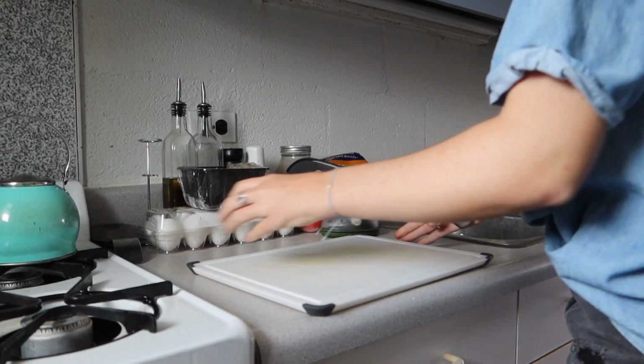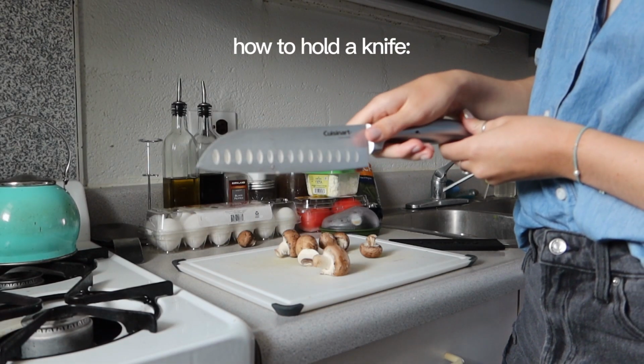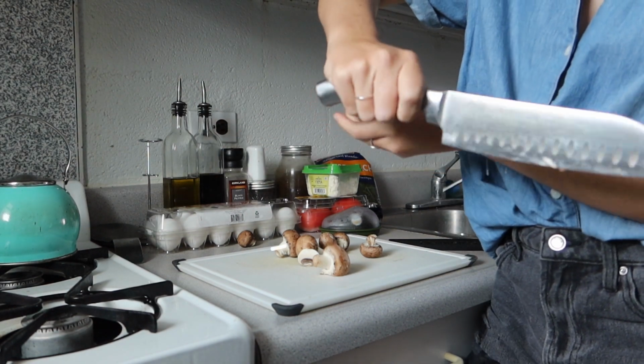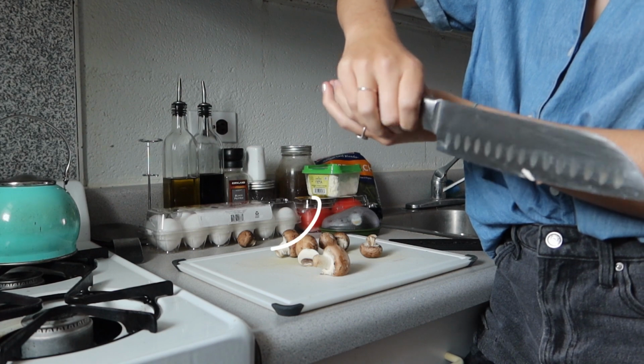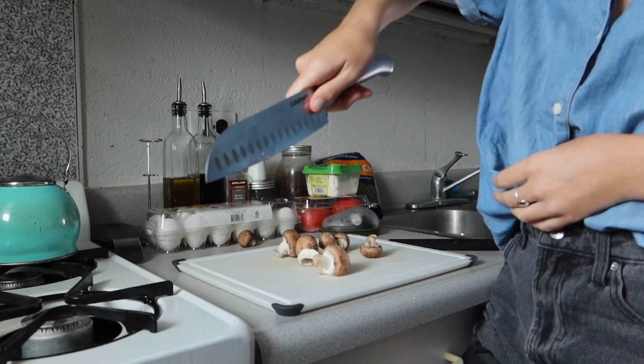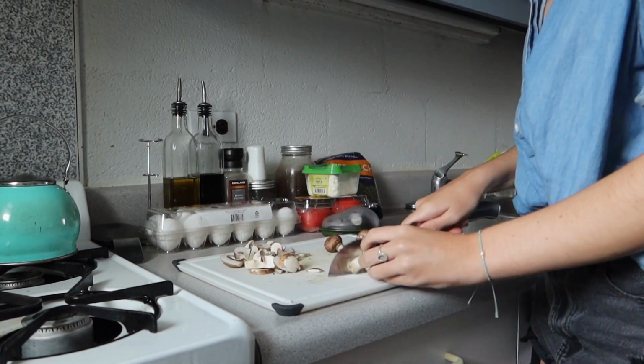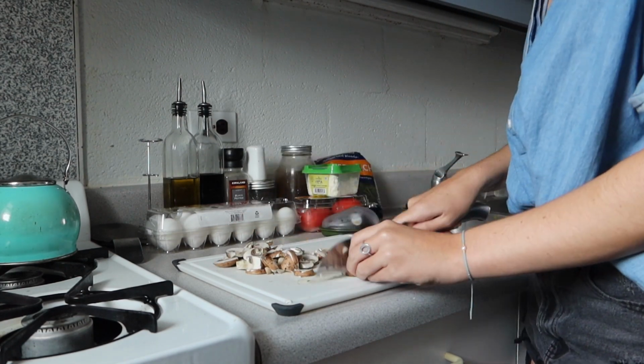Here I'm showing you how to hold a knife correctly. I was taught this a little while back and my mind was blown. A lot of people hold their knife back here, but if you actually scoot your hand up like this, you can grip the knife a lot better, and it just feels more secure. I learned that and I thought I would share it with you guys.